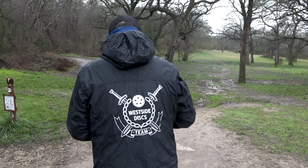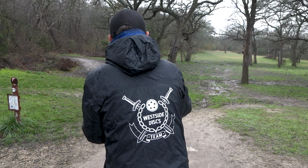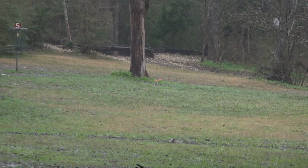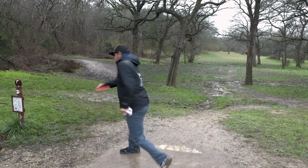Is that Emerson right there? Emerson with the gatekeeper. Yep, that's what it looked like. Just a touch of hyzer and it slowly stands up. He's probably like 5 feet. Yeah. You can tell the benefit of taking a slow run up and just smoothing a shot like that. Same with Coda. I mean, those 2 shots are just picture perfect.